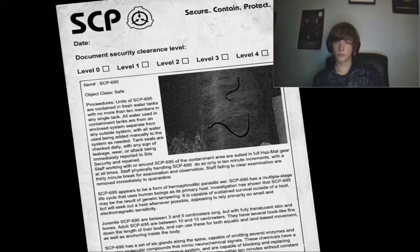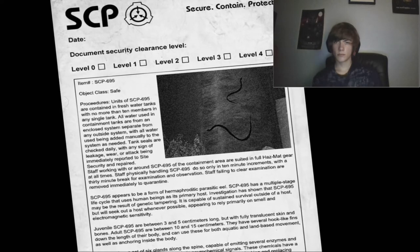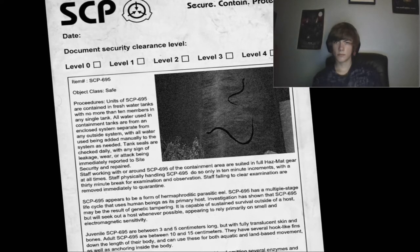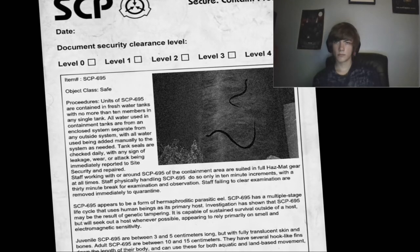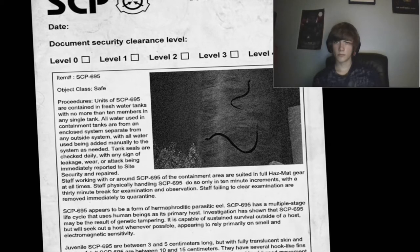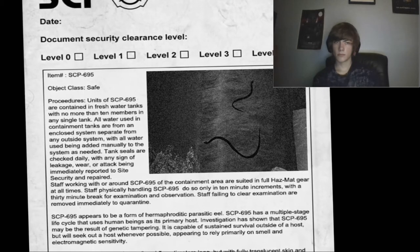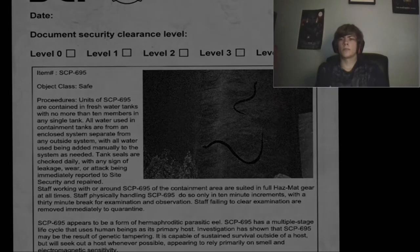SCP-695 was initially recovered in Japan after reports of an outbreak of worms reached the local media. The primary colony of SCP-695 was found in fresh water. It appeared that the colony was attempting to migrate into the city plumbing and sewage systems, but was prevented due to the topography of the lake. 27 SCP-695 specimens have been found. 4 male hosts and 1 female host were captured for testing, with the rest being destroyed.